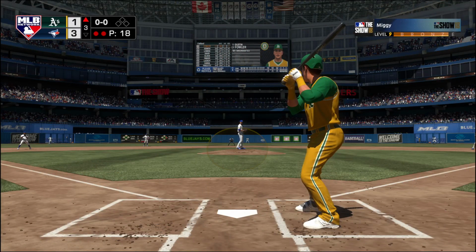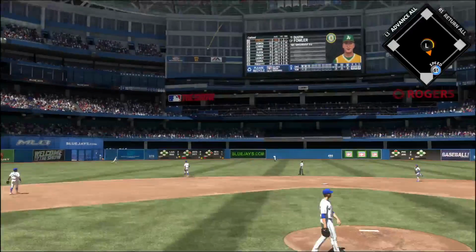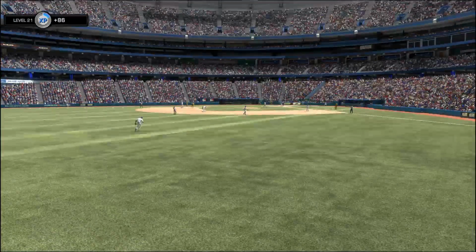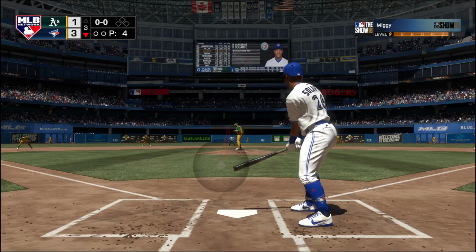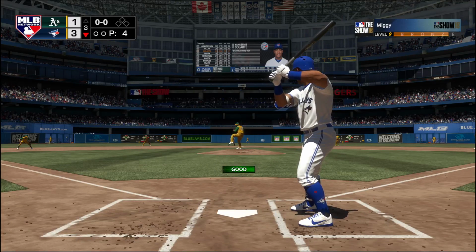Digging in for his second at-bat, Dustin Fowler, 0 for 1 here in the early going. Fly ball out toward left center field. Hernandez will reach out with one hand to make the catch on the move. Trying to pick things up where he left off, Yonhervis Solarte. He went deep in his first at-bat, and we'll see what he's got in store for us here.